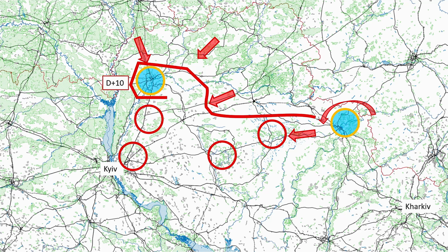So let's summarize what I believe I've shown about the operational level for the Kyiv battle, before I get into some speculation about what the Russian objectives might have been had everything gone according to their plan.